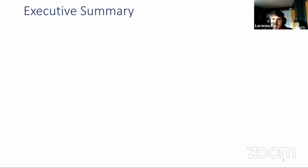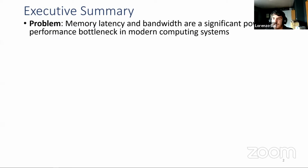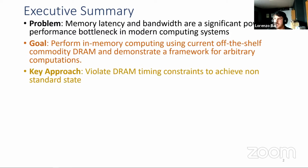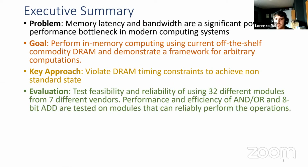There is a major performance and power consumption bottleneck in current computing systems, specifically the interconnect between main memory and the CPU. So we would like to alleviate this issue by performing computations in memory. The paper proposes purposefully violating DRAM timing constraints to achieve this. It further tested feasibility and reliability by evaluating 32 different modules from 7 different vendors.